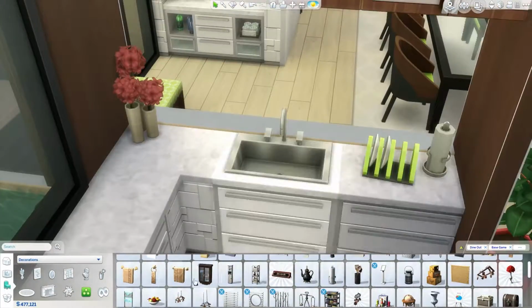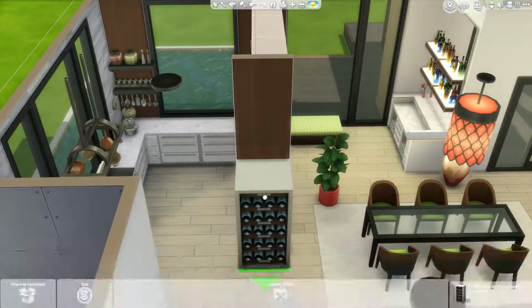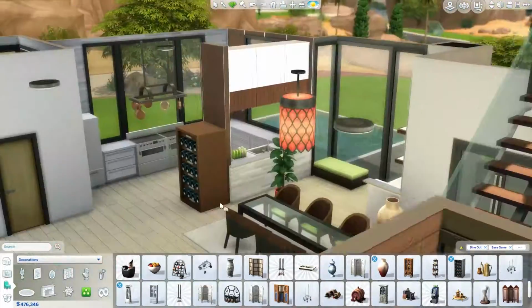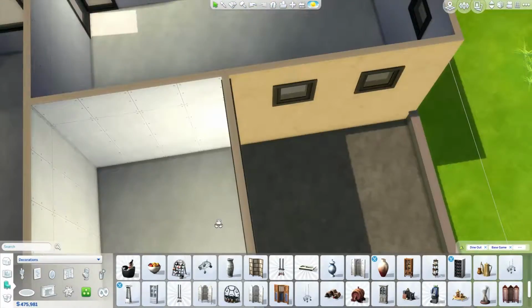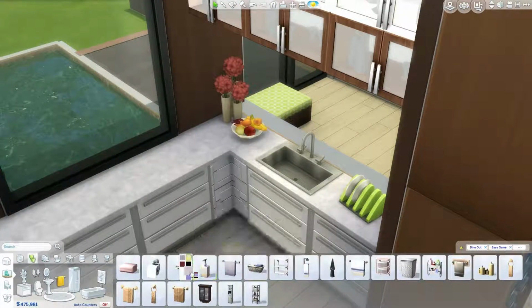Did I leave those pens up there? I think I did. I'm not sure. Also, I cannot see a fire alarm. Oh, there it is. I was going to say, I cannot see a fire alarm. Please tell me I didn't forget it. But I didn't forget it, so that's good.